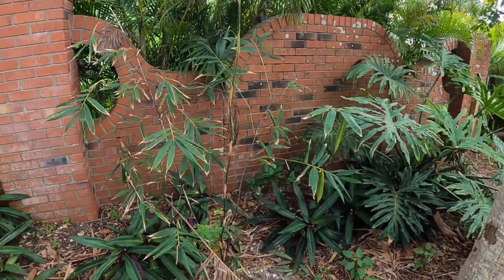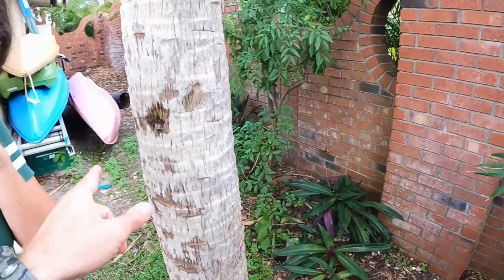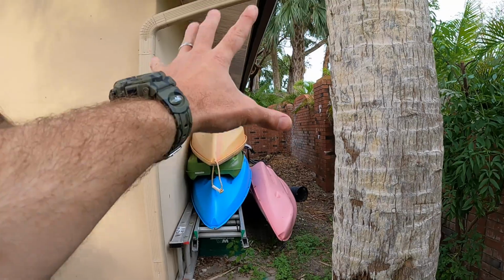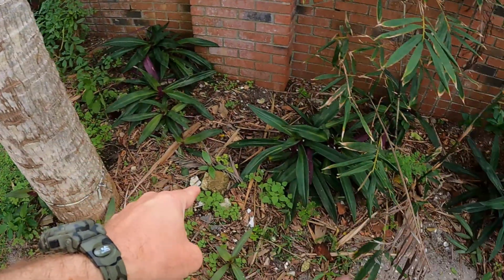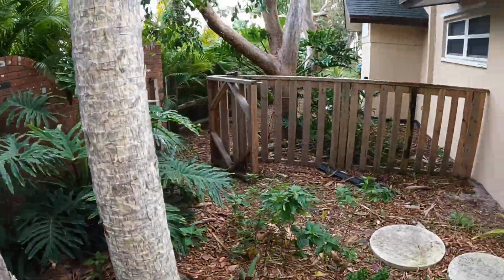We got our giant timber bamboo here. We've got to move it somewhere. You guys, behind all my boats here is our irrigation system, the whole master unit and everything. I'm pretty sure the main line runs right through here, so I've got to move that before it destroys the irrigation.